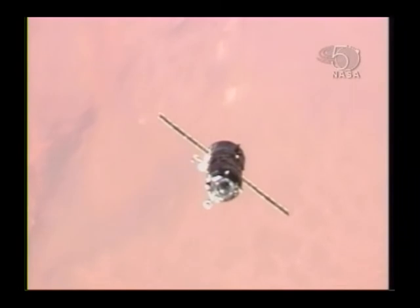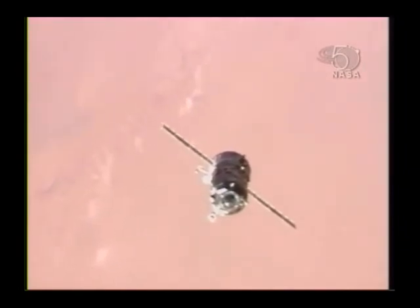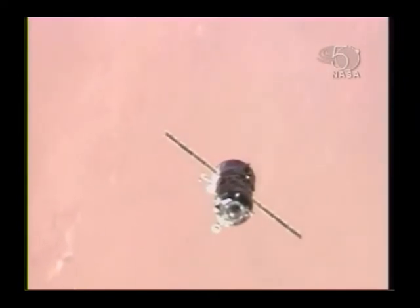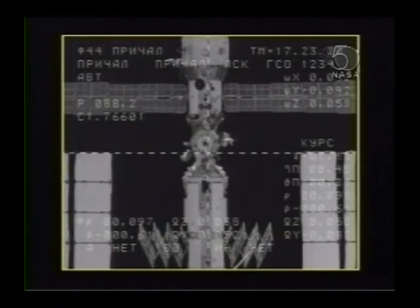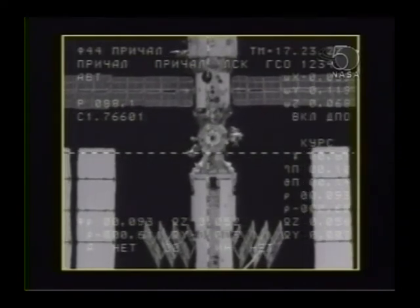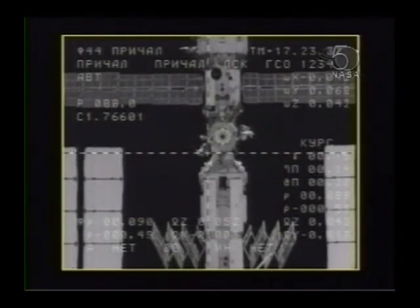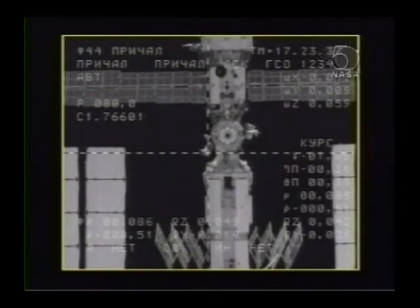Range now about 125 yards as the two spacecraft are crossing northern Africa, just approaching the Mediterranean coast. All continues to go smoothly as Progress is on its final approach to the orbiting laboratory. And VVO Tom Erkensvik here in the International Space Station Flight Control Room reports that the range is just about 100 yards now.